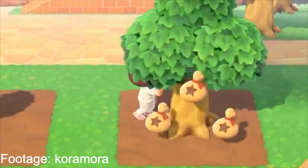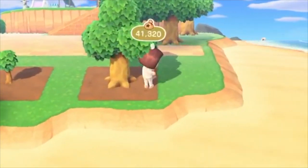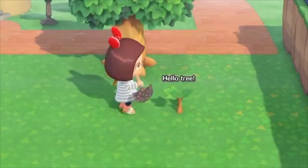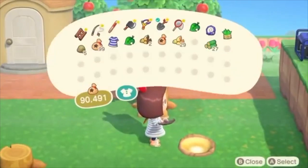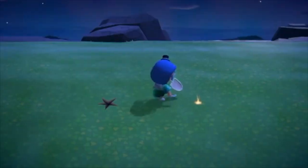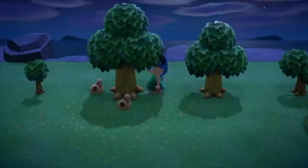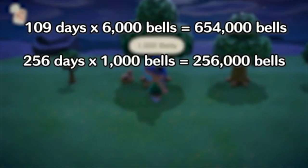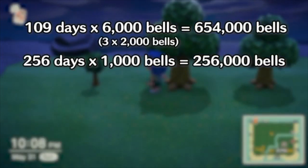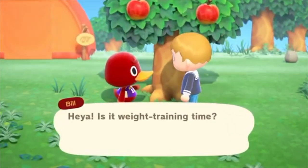Money trees. Now the reason why this is at number 10 is because it takes a couple of days, so I don't really know if this counts, but on the day that you get it, you do get quite the profit. What happens is every day you'll find 1 or 2 glowing spots inside of your island. Now when you dig those up, you'll get 1,000 bells. But here's the catch. If you plant in 10,000 bells, 4 days after that, you will get 30,000 bells. So triple the amount that you got before.